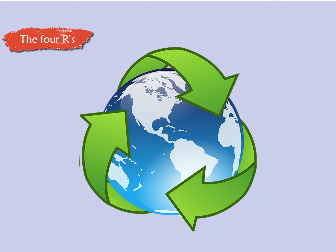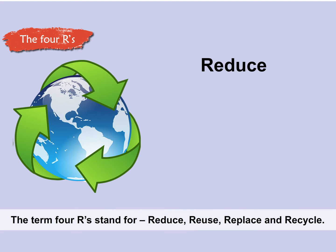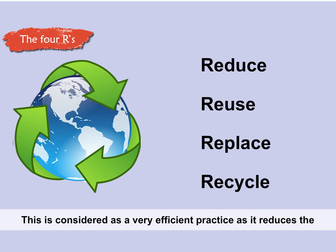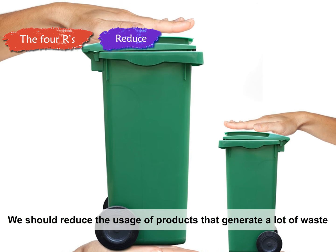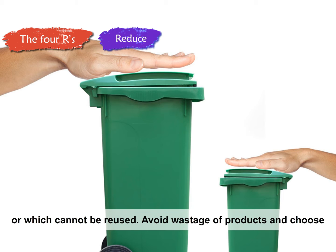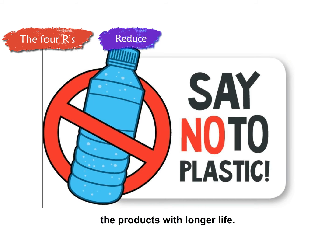The 4 R's. The term 4 R's stand for reduce, reuse, replace and recycle. This is considered as a very efficient practice as it reduces the amount of waste to a great extent. Reduce. We should reduce the usage of products that generate a lot of waste or which cannot be reused. Avoid wastage of products and choose the products with longer life.